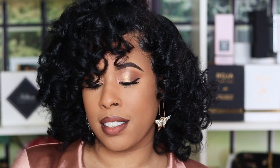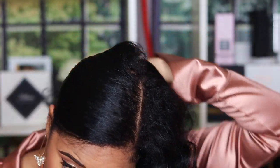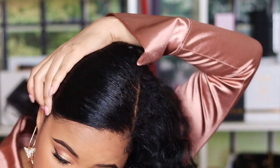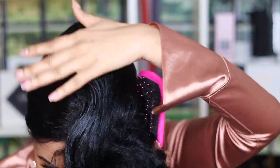The second part I'm going to do is wrap it. Now, it will be a lot smoother if you have some saran wrap and you can just wrap it around your head, and it will be even more sleek, but I didn't have any, so I just wrapped it around like 3 times just to try to get it as smooth and straight as I could possibly get it.